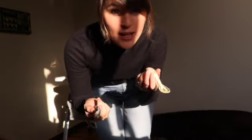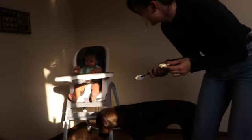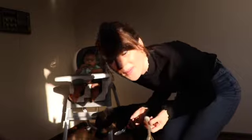Something said giving your kid a pre-filled spoon will help them learn how to use spoons. So far that's not going super well for us. I just gave her the pre-filled spoon and she dumped the whole thing out. She'll learn.